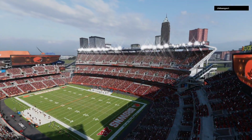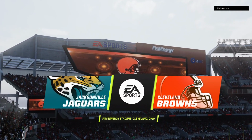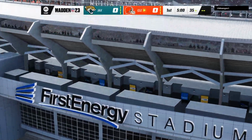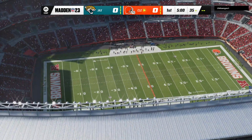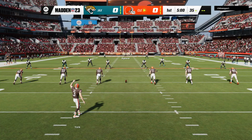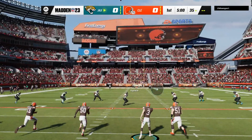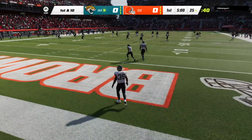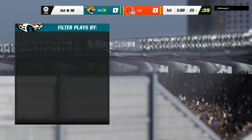EA Sports coverage of the NFL brings us to First Energy Stadium here in Cleveland, Ohio. Today, we're set for a good AFC matchup between the Jacksonville Jaguars and the Cleveland Browns. Ready to get us started, it's Cade York, and off we go from Cleveland. And that one will bounce out of the back of the end zone, so we will start here at the 25.